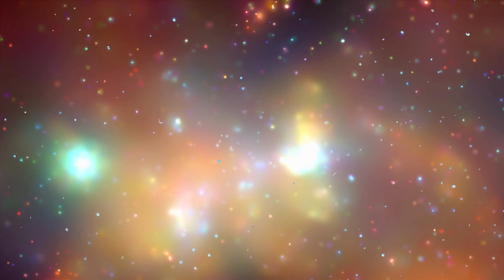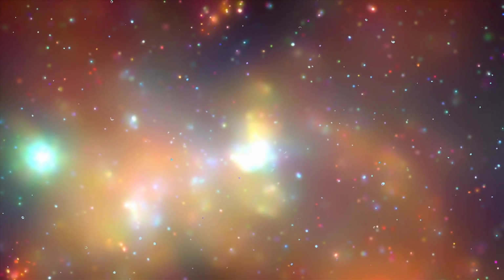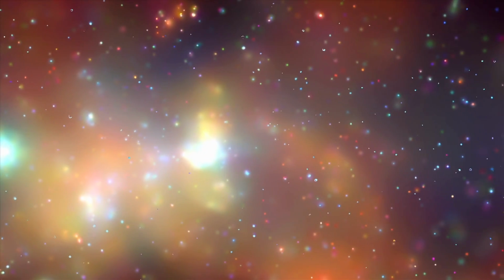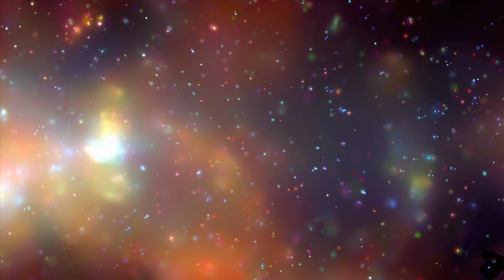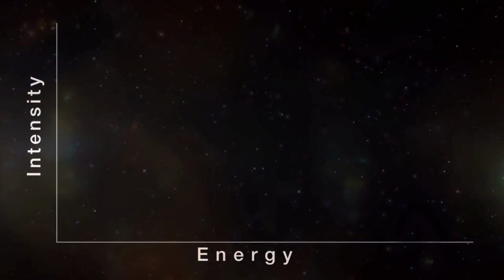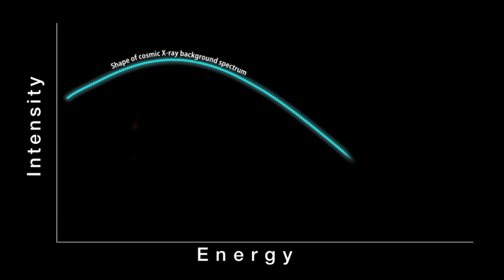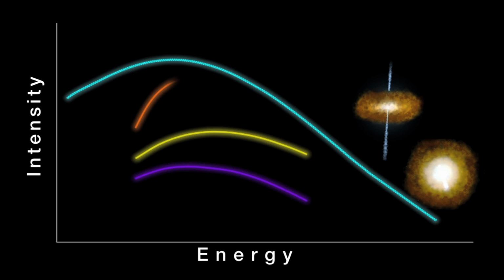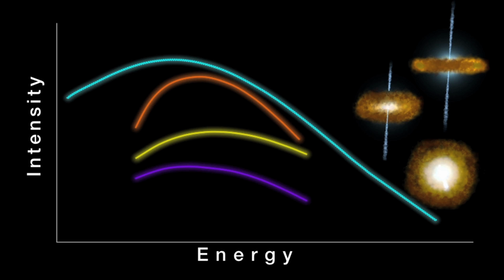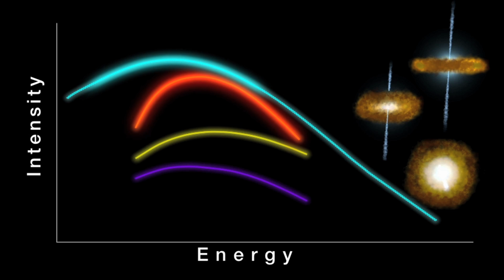Astronomers have always assumed that many active galaxies were oriented edgewise to us, but because the disk of gas smothers most of their X-rays, these sideways black holes just weren't detected. And that's where Swift comes in. Since 2004, the satellite's Burst Alert Telescope has been building up the largest, most sensitive X-ray map of the sky. Using these data, astronomers found that the most heavily absorbed galaxies create the energy peak in the cosmic X-ray background.